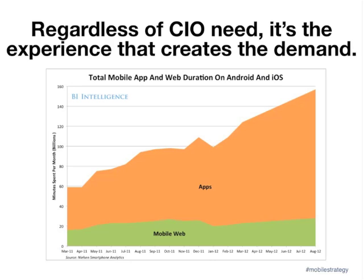And you can look at this chart that was released very recently by BI Intelligence, and it looks at the total mobile app and web duration, the duration of time people spend in apps or on the web, and the duration and the experience that they're having is significantly higher and increasing on the app side.